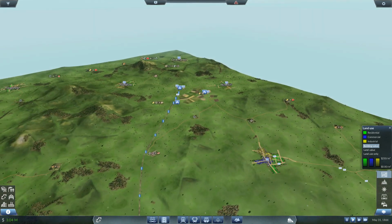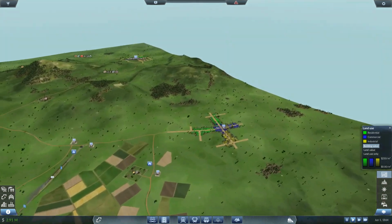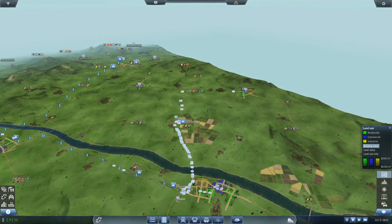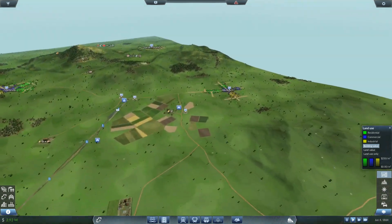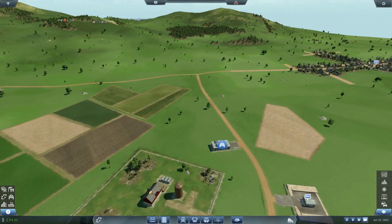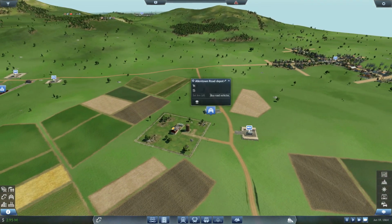And even though this is going to be a financial drain until it starts making money, which is one of the reasons why I was thinking about upgrading this first, we'll upgrade that and it'll make us money. Actually, let's speed the game up a little bit because I do need money. I don't want to use up any more loan if I don't have to. So let's get you going first.